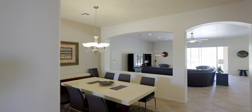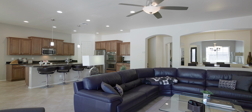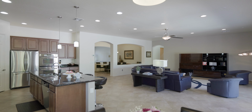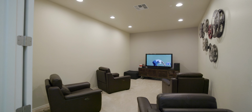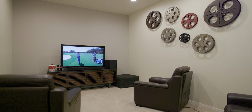living and dining rooms, creating the perfect setting for elegant entertaining. The open kitchen, complete with premium appliances, connects seamlessly to the spacious family room, providing a comfortable and inviting space for everyday living. The home also features a theater room, providing the ultimate entertainment experience for family and friends.